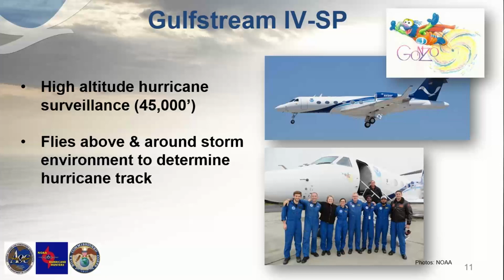All right. Now, there's another airplane that also flies around the environment of a hurricane. The NOAA P3s, the ones that we just talked about, Kermit and Miss Piggy, actually fly into the storm. And there's another plane called the Gulfstream. This plane is smaller, and it flies around the environment around a hurricane to get an idea of what the winds look like in this environment and what the sea surface temperatures are like. Because how all these other ingredients in the environment influence the hurricane can really help determine which direction the storm might be going, or if it might intensify.